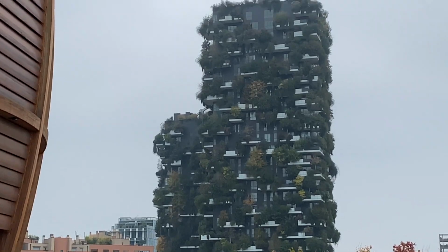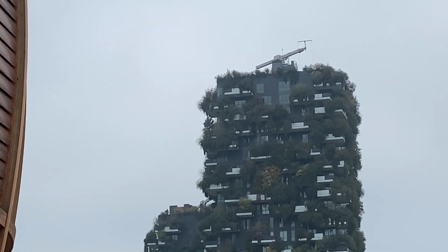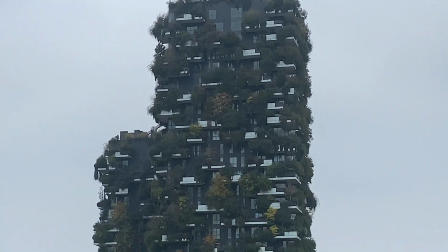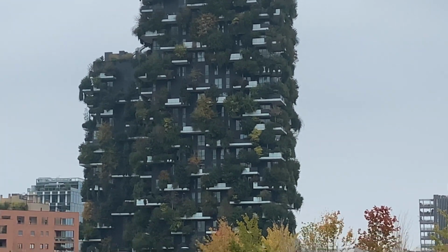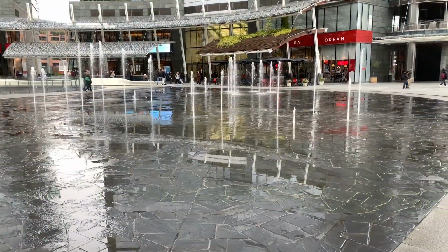If you are in Milan, you should not skip this part of the town. The towers are fairly new, very modern architecture. There is a large fountain, not always running, but this time, yes, we had the luck.